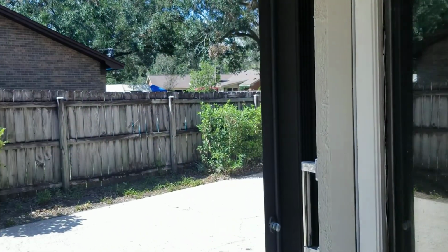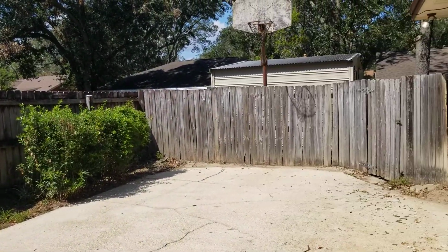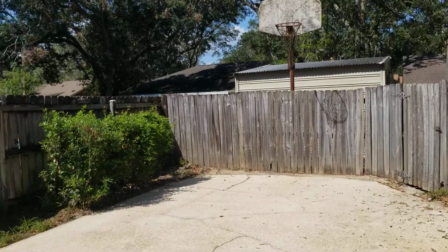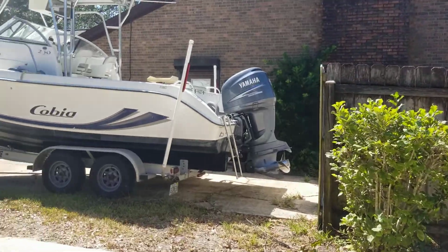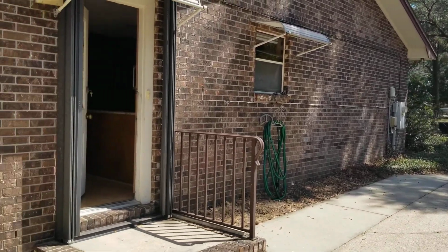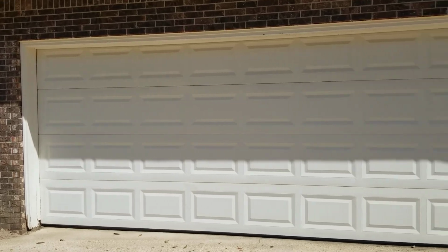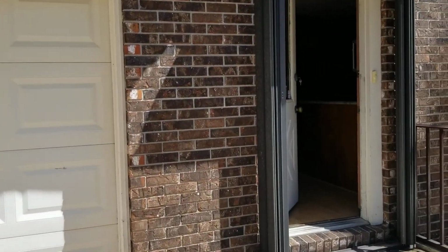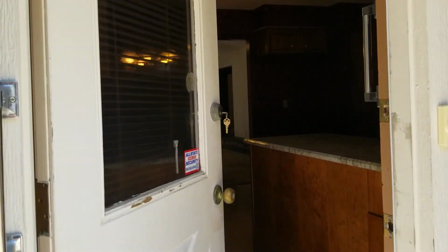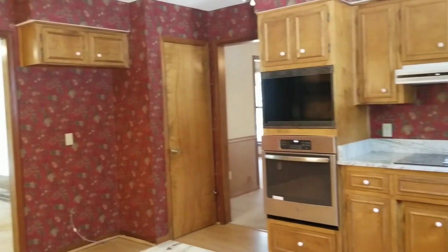Let me take you out over here and show you the entryway just off of the drive here. So we have gated access to the backyard with a nice long drive here, again freshly pressure washed, and into the 2-car garage over here. All right, moving on into the backyard. I'll go ahead and give you a tour of that.